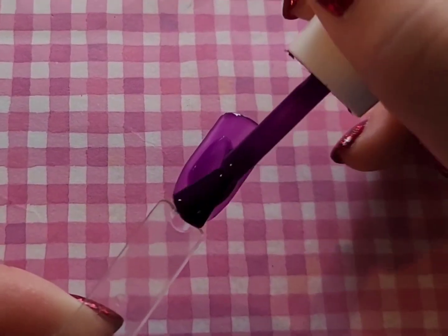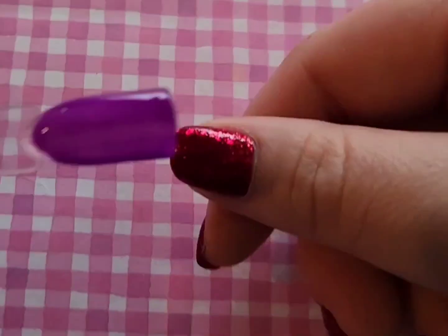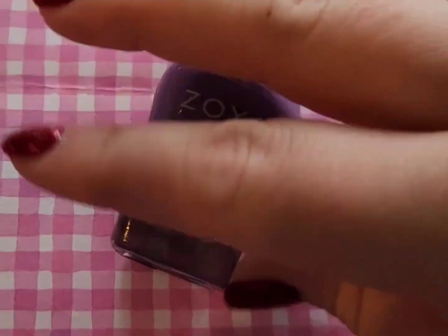And I personally don't believe that's 100% true, because when I swatched this originally, it actually needed 2 thicker coats or 2 thinner coats, but it's still really beautiful.